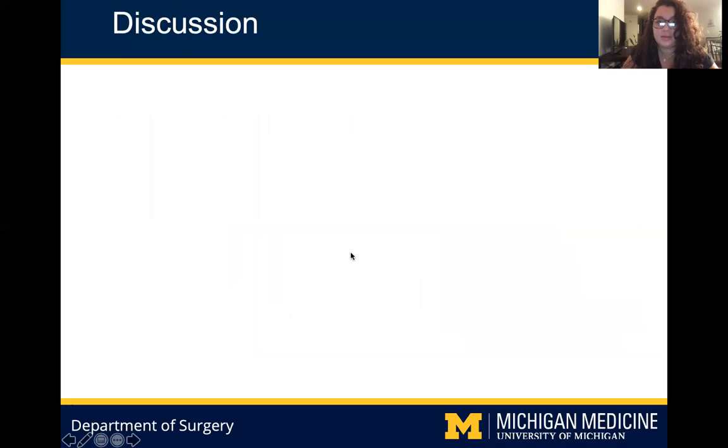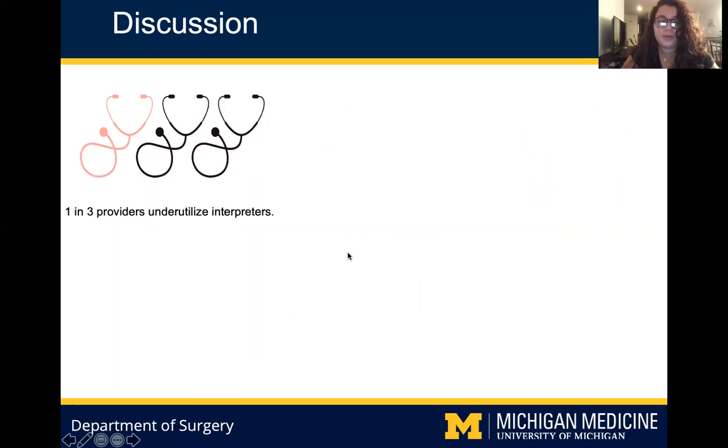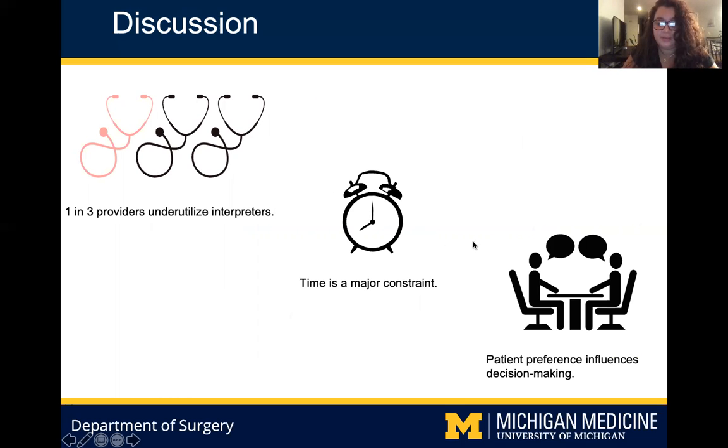Now, just to summarize a little bit of what I've said, 1 in 3 providers underutilize interpreters, and they list time as a major constraint, as well as patient preferences. Now, we really have to think about what this means and the unintended effect that this can have on interpretation accuracy, as well as legality. And this has really significant clinical implications and ramifications for both patient comprehension, as well as provider liability. Because we need to ensure that what our patients are hearing is accurate medical information.